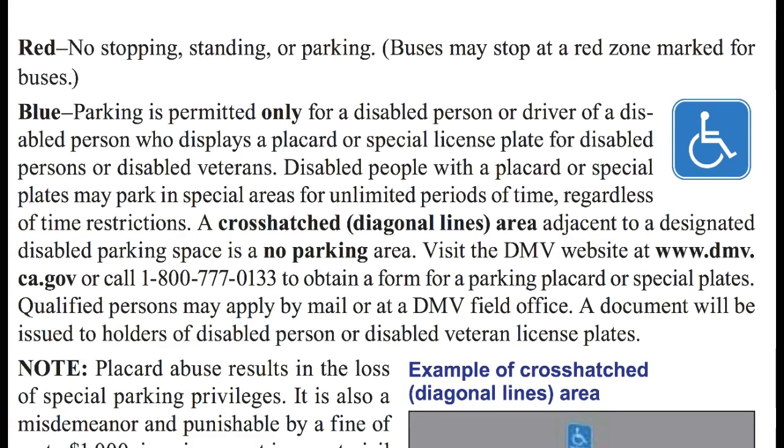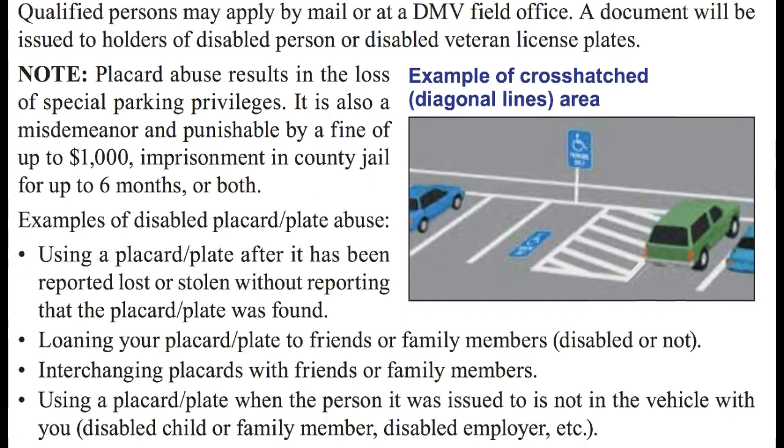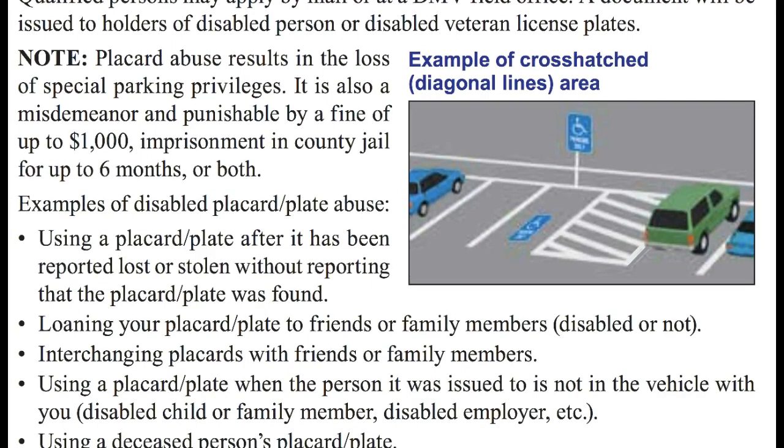Okay, a blue curb. Blue curb is parking permitted only for disabled persons or drivers of disabled persons who display a placard. Disabled people with a placard or special plates may park at special areas for unlimited periods of time regardless of time restrictions. Note: placard abuse results in the loss of special parking privileges. It is also a misdemeanor and punishable by a fine of $1,000, imprisonment in county jail for up to 6 months, or both. Examples of disabled placard parking abuse.